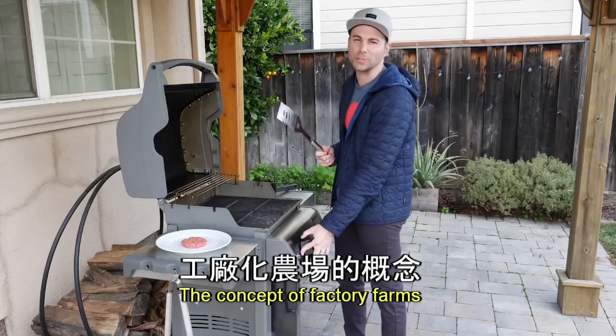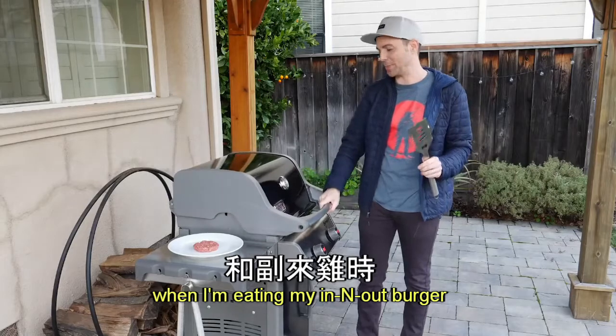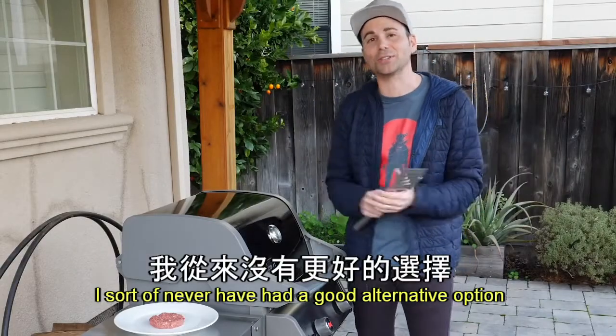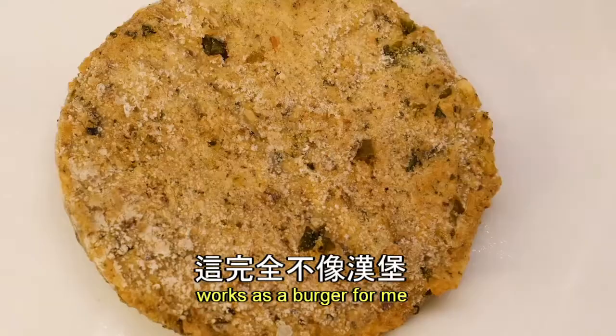The concept of factory farms isn't great. It's just something I don't like to think about when I'm eating my In-N-Out burger or Chick-fil-A. And it's a lame excuse, but I feel like I never have had a good alternative option. I mean, historically, this is a veggie burger, and nothing about this works as a burger for me.